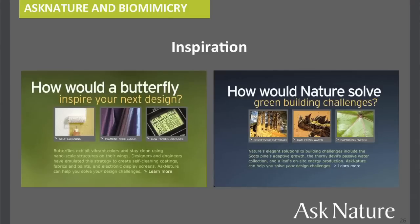You don't have to read this. I'll go to a close-up in a second. But I wanted to show you what we call the biomimicry taxonomy. And this is how all of our biology in Ask Nature is organized. It's organized by function. It's organized by what it is you want to do.